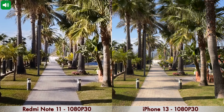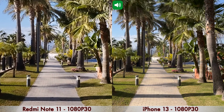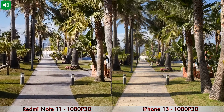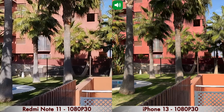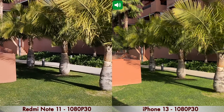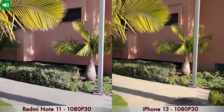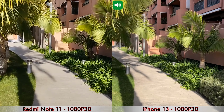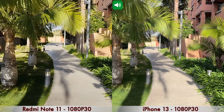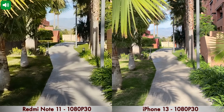Alright, we have a quick video test between the Xiaomi Redmi Note 11 and the iPhone 13. For this recording I'm doing 1080p at 30 frames per second with both devices. Of course, with the iPhone 13 I could also record in 4K, but the maximum recording resolution for the Redmi Note 11 is 1080p at 60 frames per second. Unfortunately, at these resolutions we don't get any image stabilization with the Redmi Note 11.